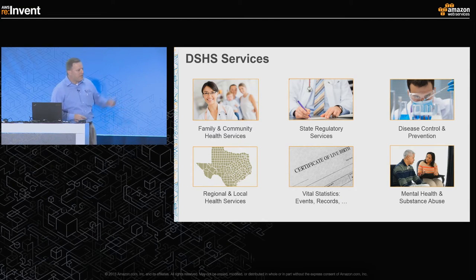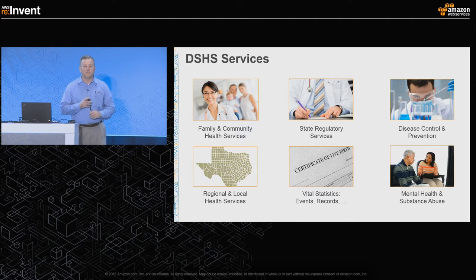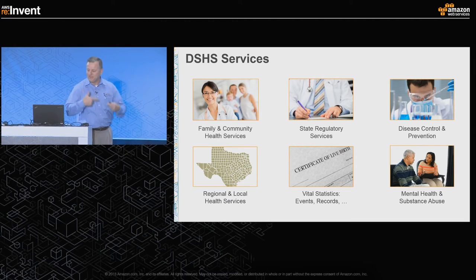We've also got WIC under there, which is a very large program nationwide and very familiar to a lot of people. On regulatory, it gets really interesting. We talk about everything from ambulances to zoonosis. And so we have ambulance drivers in there, massage parlors, tattoo parlors, all the good stuff. And of course, nothing controversial like abortion clinics. We also regulate our own hospitals. It gets to be interesting when there's an issue with one of the hospitals and we get this going on.